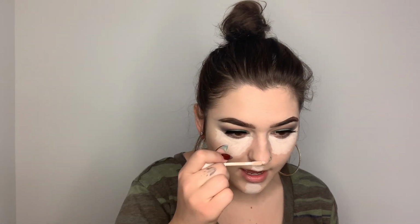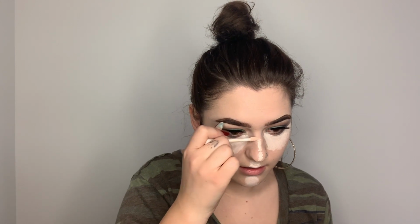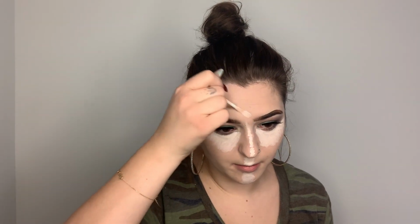I love the applicator with this. I just think it's the bomb. I only really dipped into this product one time, and then to get a little bit more product, I kind of circled it around the edge there, but I only dipped once and did all of this.